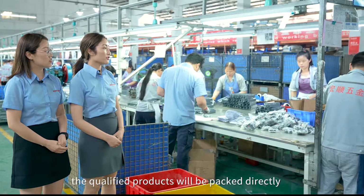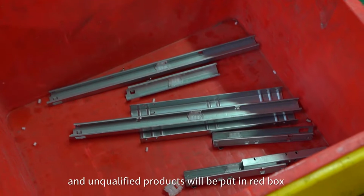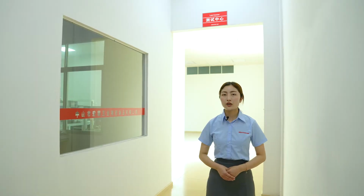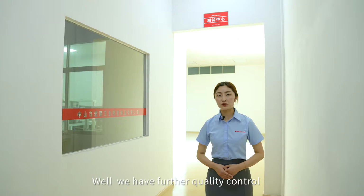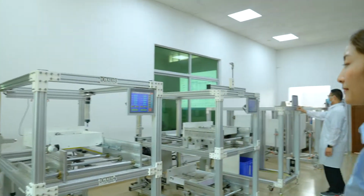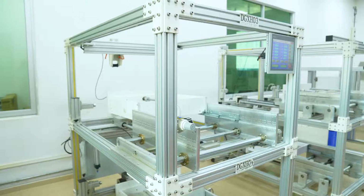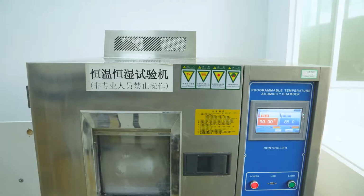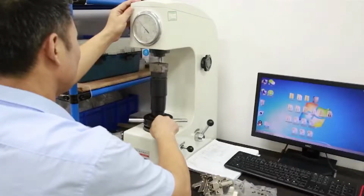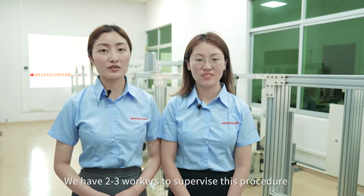Yeah, the qualified products will be packed directly, and unqualified products will be put in the red box. Yellow box products we will rework. Well, we have further quality control. Let's see our lab center. We have salt spray testing machine, slide rule loop testing machine, constant temperature testing machine, hinge fatigue testing machine. We have 2 or 3 workers to supervise this procedure.